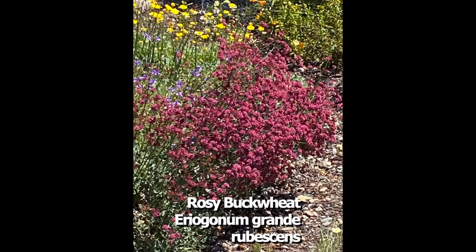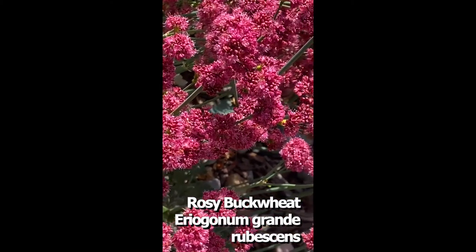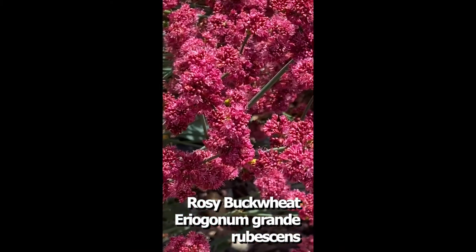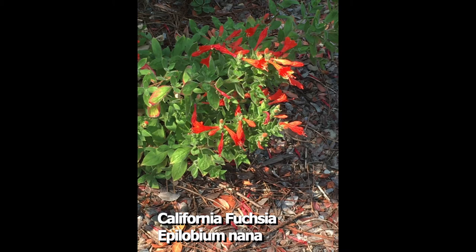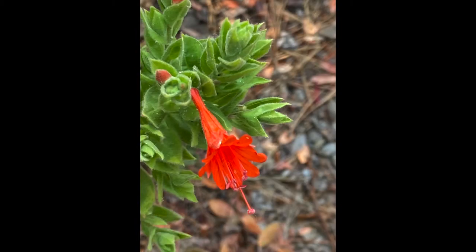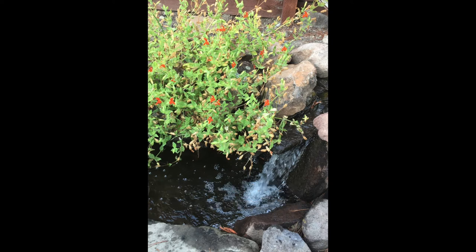Red, we still have some red poppies. But the rosy buckwheat has been delightful for the last month and a half in the garden. And it gives us that nice red color. And of course it leads into the last half of the summer when the epilobium takes over and gives us nice red blooms. Up by our stream, we have one of our moisture-loving monkey flowers, the Mimulus cardinalis. So we're in good shape with red.